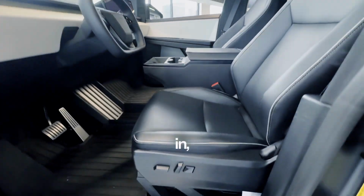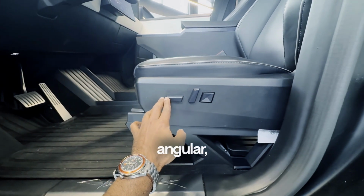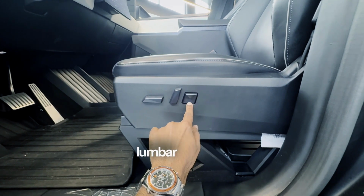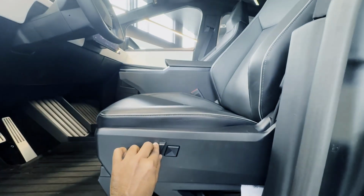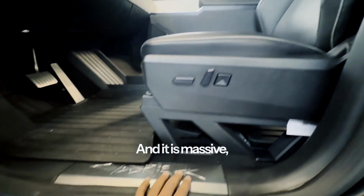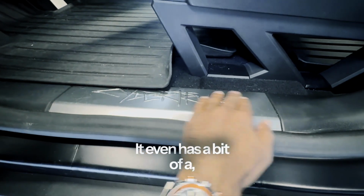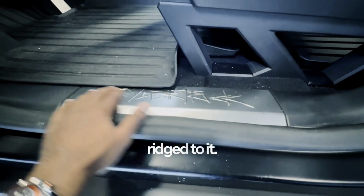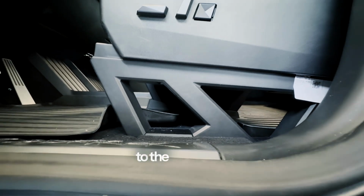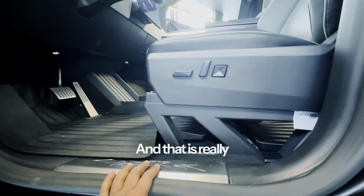Now, before we actually get in, we'll show you even the seat adjustments are having that angular design language to them. This is for the lumbar support and so on and so forth. This is to push it back, bring it forward, and it is massive. The beautiful Cybertruck monogram, it even has a bit of a ridge to it. Really cool. You can actually see all the way to the other side, and that is really beautiful.